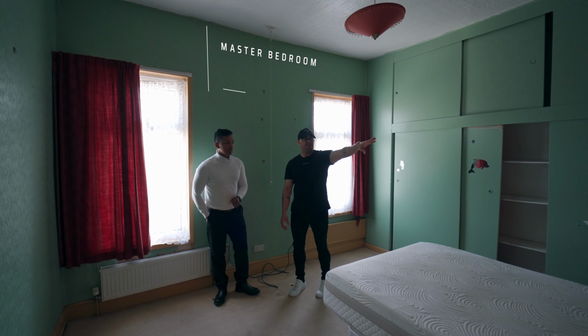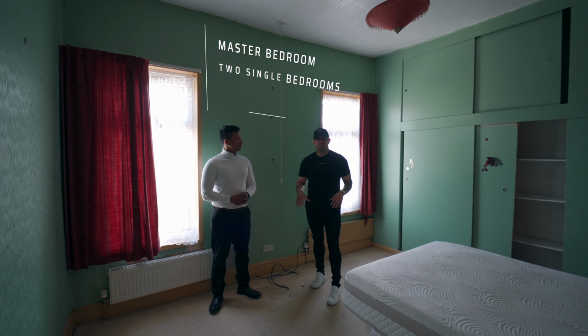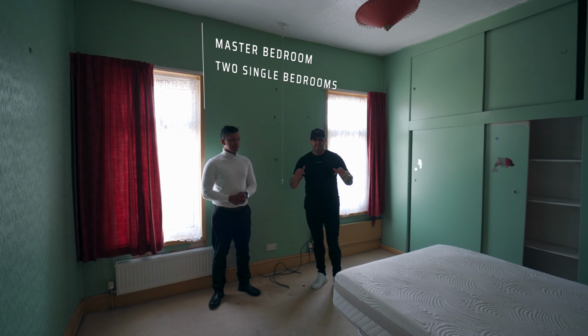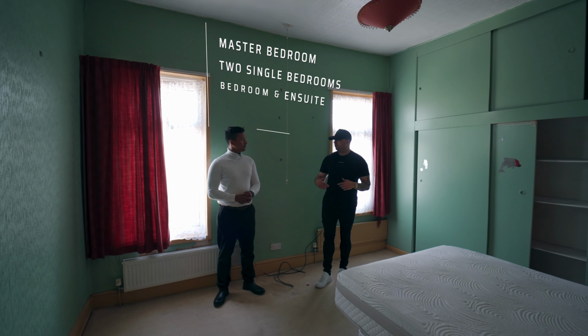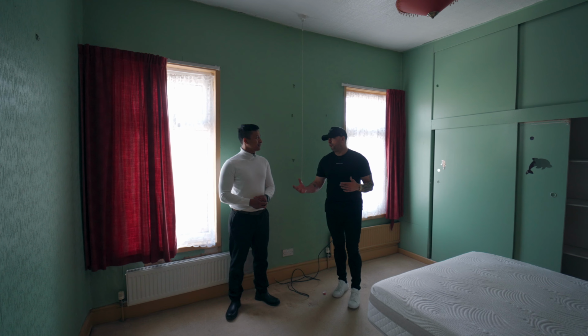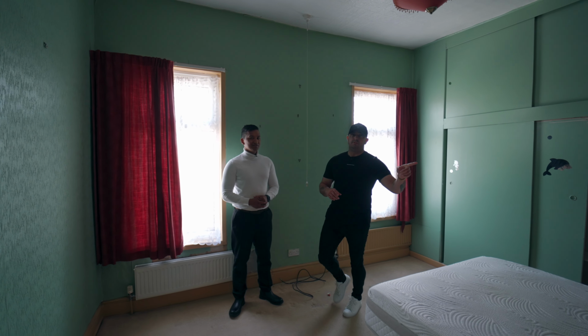We have the master bedroom there, which is a great size. Then we have two single bedrooms, which, these aren't single bedrooms. These are a lot bigger than single bedrooms. Yeah. And then downstairs, we have another bedroom with an ensuite. Exactly. So all of a sudden we've gone from a 2-bedroom to a 4-bedroom with an ensuite. Great. Let's have a look at the master bedroom that will be.